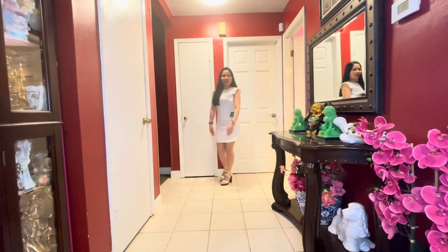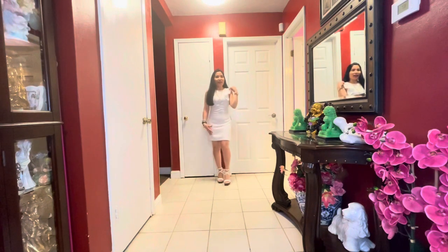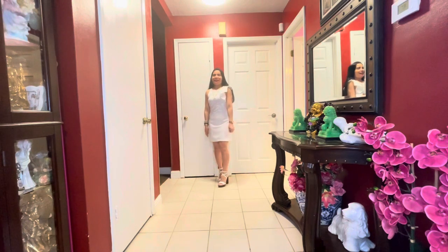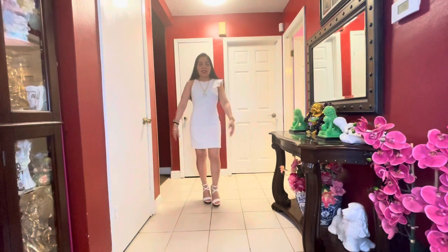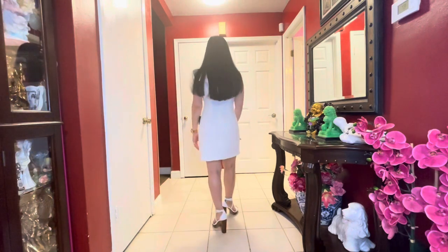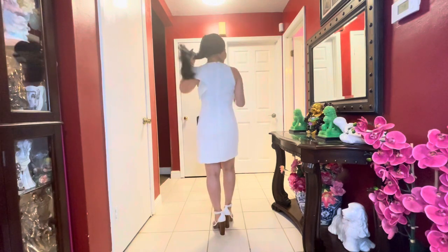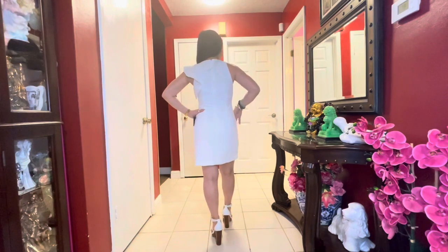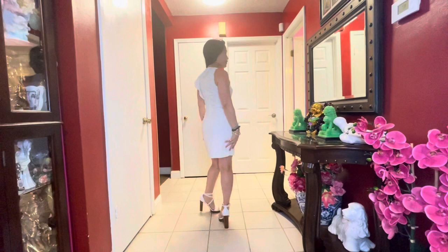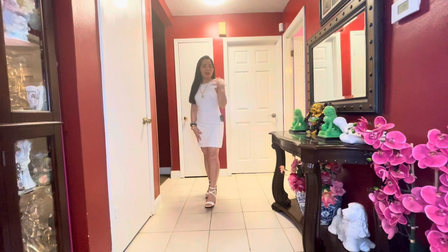Hello, mga kalabots. Here I am again. This is the last one. This is the last order. So, tingnan yung mga kalabots. Ganda, di ba? Yan. Ganda to. Ito yung front. Then, the back. Very nice. Ito yung back side. Yan lang, just a simple one. So, ito yun. Nice.